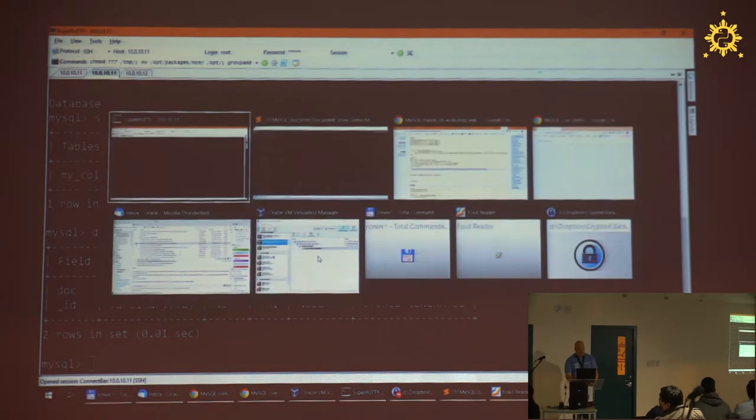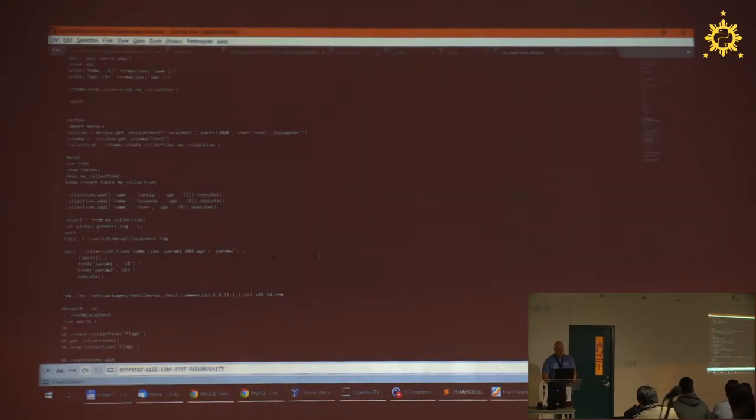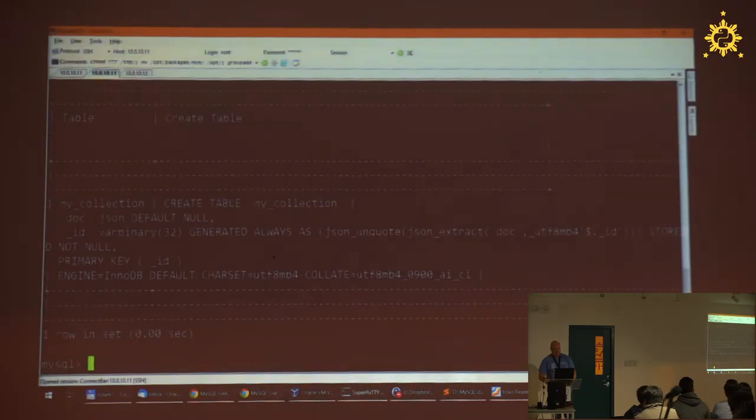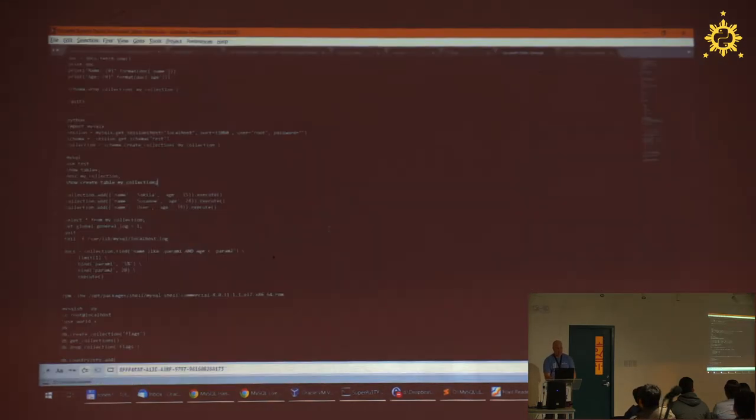Great. What's next? Ah, yes. Again, for people that used MySQL before, if you look at the definition of the table, you can see how the table was created as well. So that's how this API does this behind the scenes.